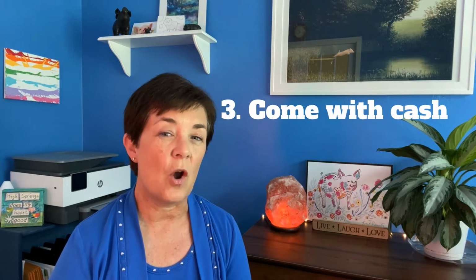Number 3, come with cash. While cash doesn't always win a bidding war, it does make the deal a whole lot easier. If the sellers need to move quickly or they just don't want to deal with some of the contingencies on the other offers, cash will speak loudly. Usually, cash offers don't have an appraisal done, so if you're using a loan, your lender is going to want that appraisal done. So that takes part of the stress away if you're using cash. Check out the video I made up here about surviving the appraisal process.